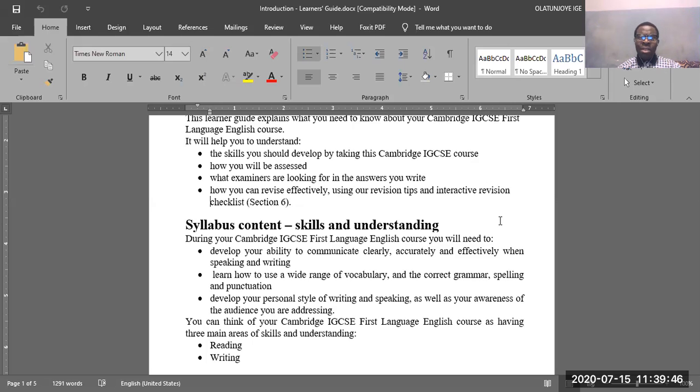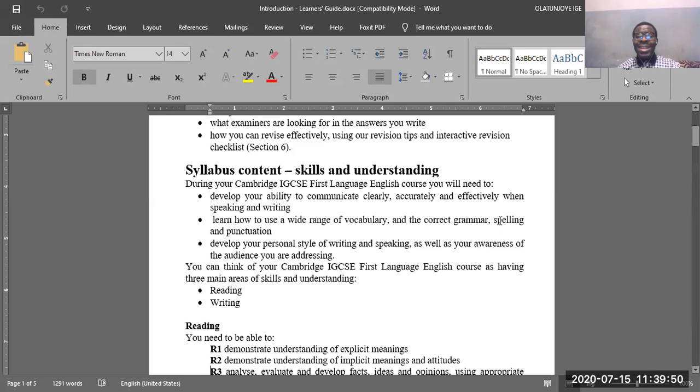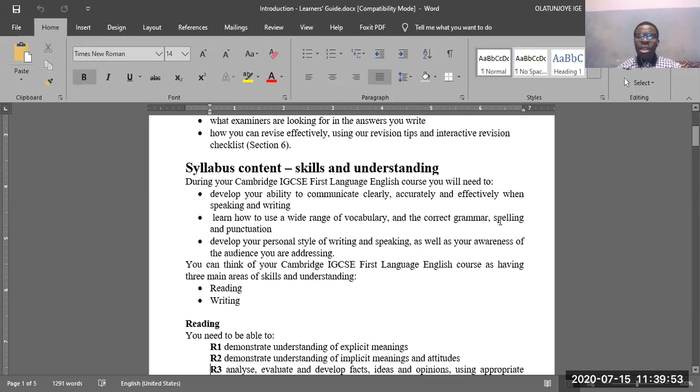And what are the skills? Number one, you are expected to develop your ability to communicate clearly, accurately, and effectively when speaking and writing. Speaking is there because there's another component that is basically listening and speaking, but as far as we are concerned in MEBES, we will not be writing that speaking exam. We'll only be doing reading and writing. So you are expected to develop your ability, and the way to do it is by reading and by writing. I will encourage you to read and to write.